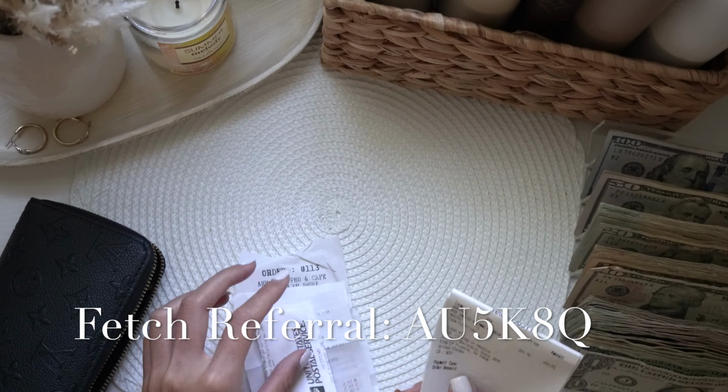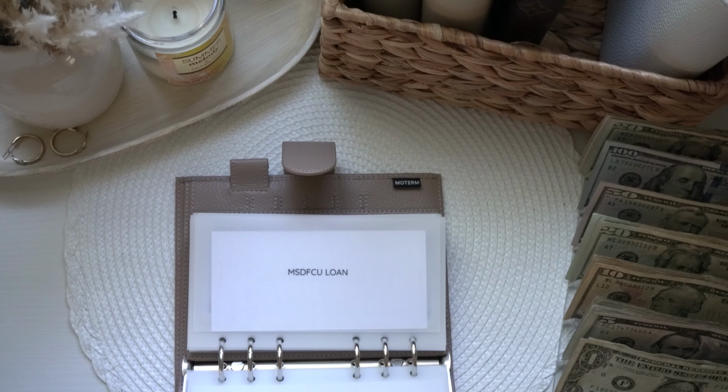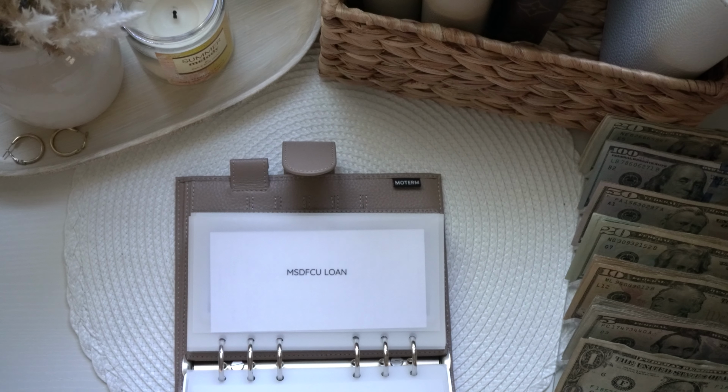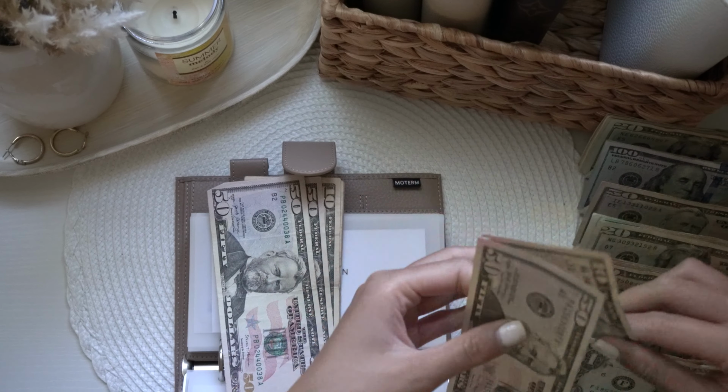And then my new envelopes that I made. If you guys haven't checked out that video, I did set up these new binders and new envelopes, and I do have this on my custom orders on Instagram. And then my Federal Credit Union loan is getting 65.